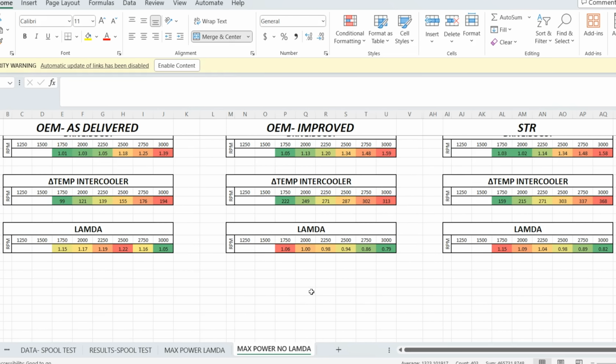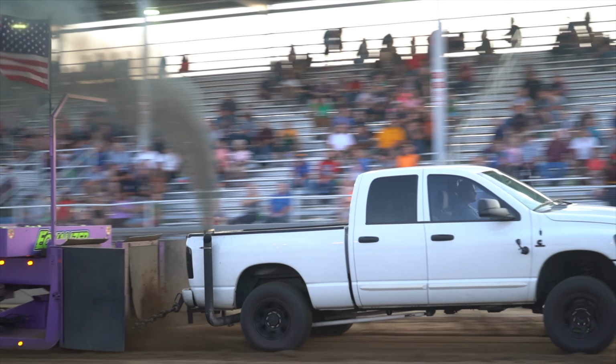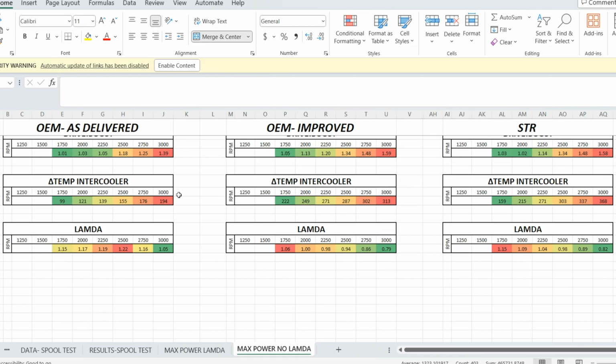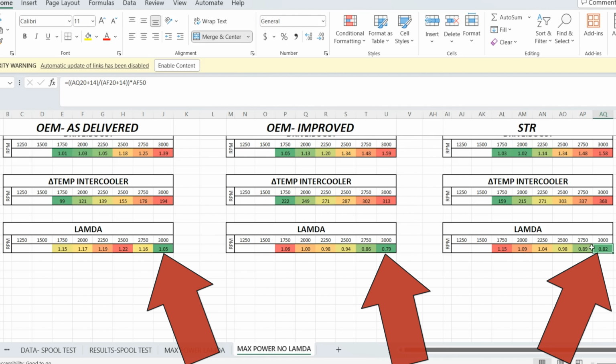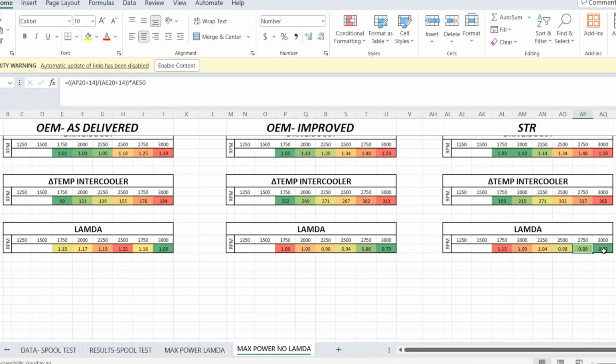So here's the max power without lambda control. Basically, this is just putting it on the big tune and not looking at the air-fuel ratio gauge, running the truck on the biggest tune that we had in the truck and seeing how much power you can make if you're stupid. And this would be a truck pull competitive use only style setup, right? You can see by the lambda numbers here, we're getting really in the weeds. 0.89, 0.90, 0.79. I mean, that's some really rich stuff.